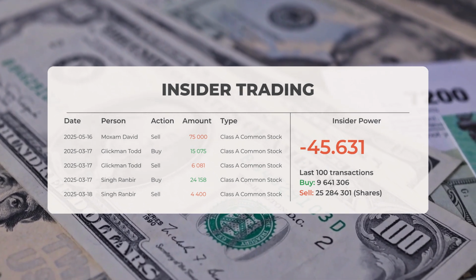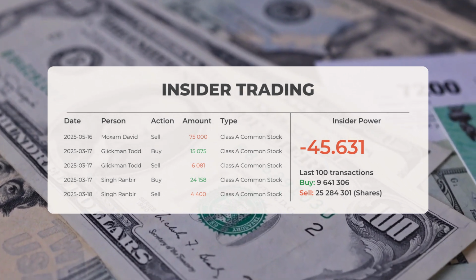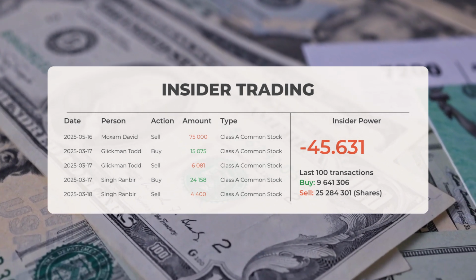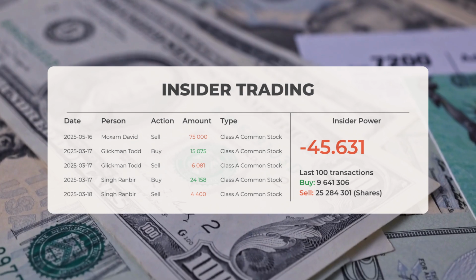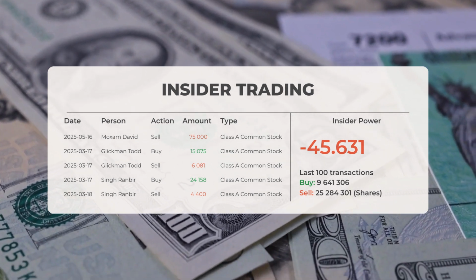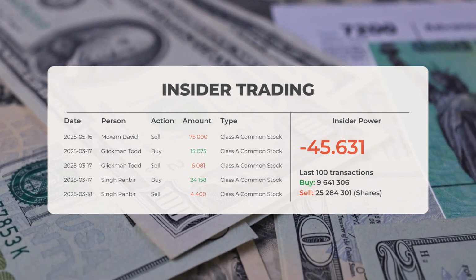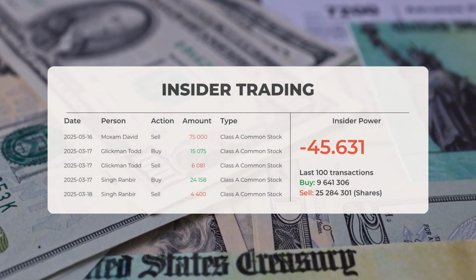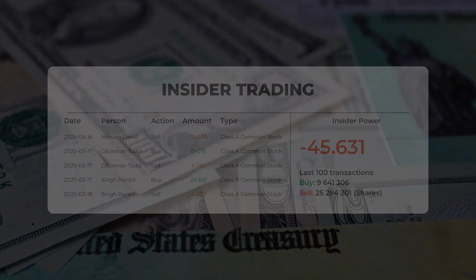Based on the 100 most recent insider trades, we've calculated the insider power to be negative, with a ratio of -45.631. Overall, insiders purchased 9,641,306 shares and sold 25,284,301 shares in the last 100 trades.